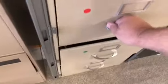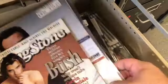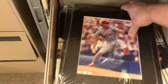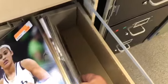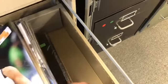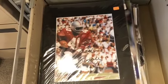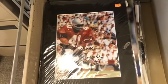Okay, we sold a Keith Byers Ohio State autograph photo. Should be in here, piled up somewhere. Okay, this thing's really gonna get screwed up one of these days. There we go, Keith Byers. We have about $6 in this. We sold it for $27.49.